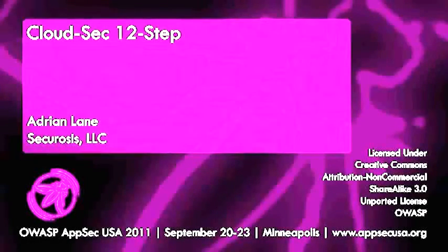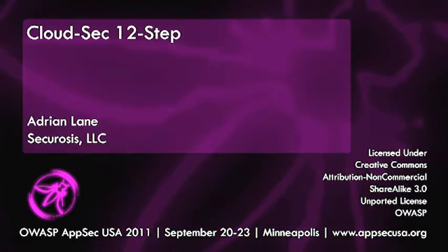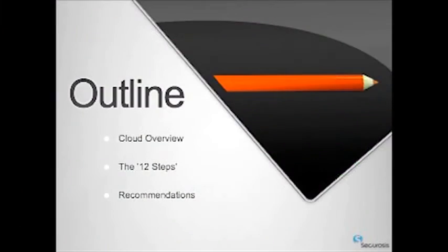This is the CloudSec 12-step, and what we're going to be covering today is I'm going to go over a brief overview of cloud. I don't necessarily know what your backgrounds are with cloud, who has implementations in the cloud, who's done prototyping in the cloud, or who is totally new. So I want to cover some of the overview stuff for what cloud computing is, go through the 12 steps, and then make some recommendations.